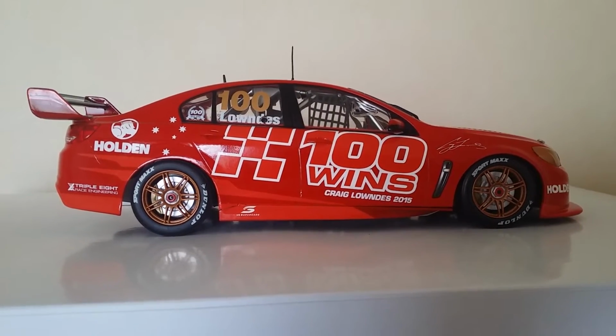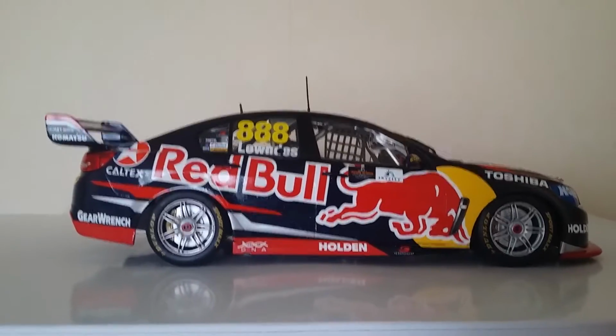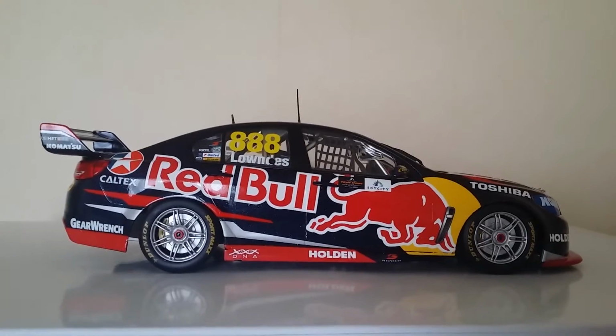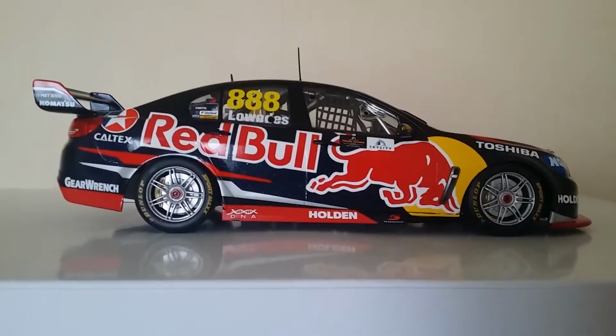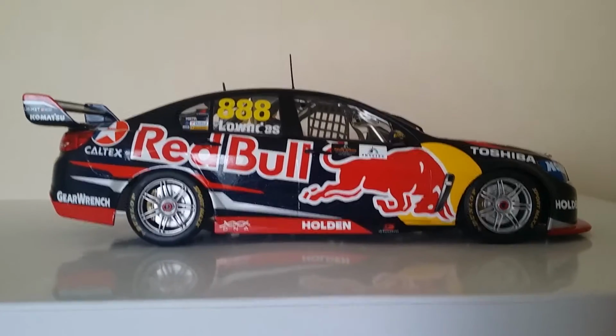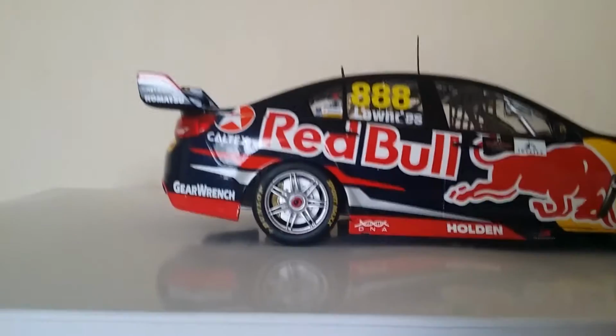Now we're going to take a look at the other vehicle. So here is the other vehicle. It is a 1 in 18 2015 Craig Lowndes car. This is the livery that Craig Lowndes won the 100th race on. We'll take a look at the back.